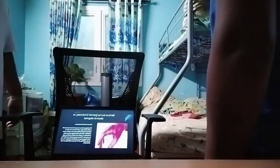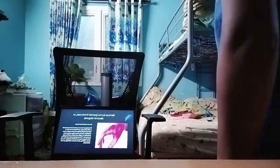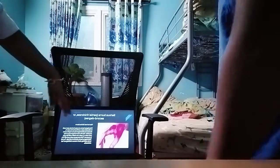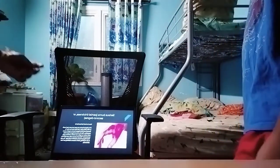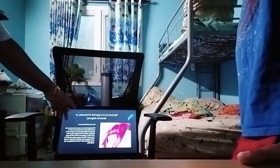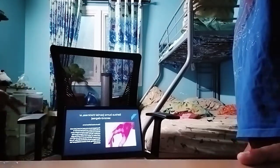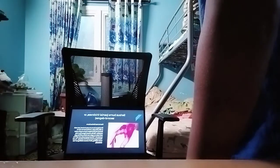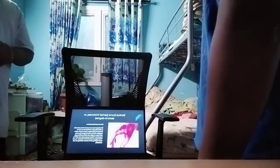Serious burns, partial thickness, or second degree burn. What's a second degree? Can you first explain what a serious burn is, like how it'll look, and the same with partial and second degree? Like how it looks? Yeah, how it looks, so if I get a burn, I'll know. All right, yeah.